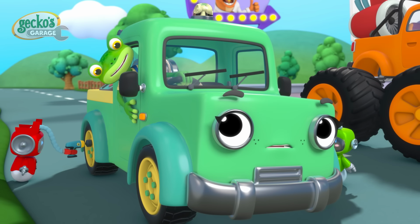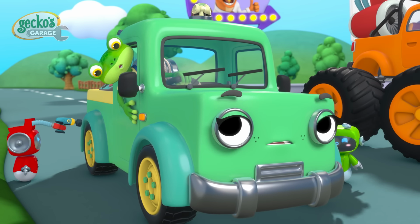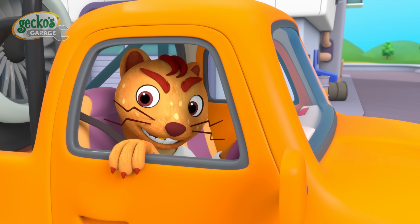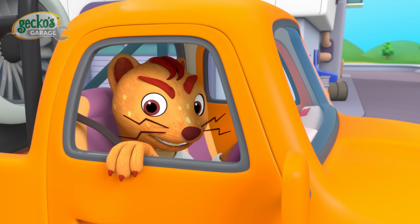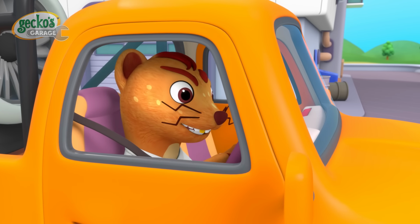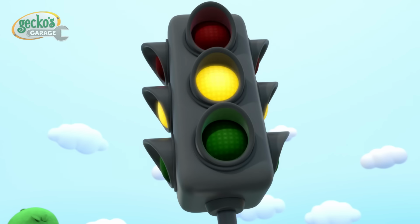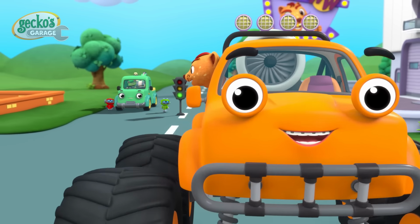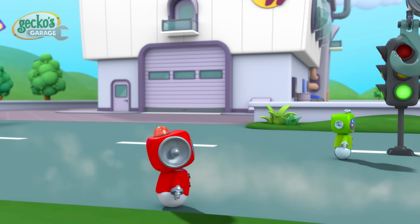It's okay, Tilly. We don't need a turbo engine to win. You've never let me down. Right, Gecko. The race starts when the light turns green. Ready? Steady? Go! Go, go, Tilly Tow Truck.